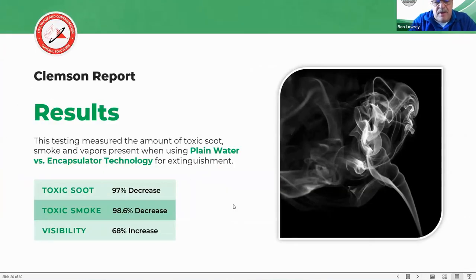After the testing, when they compared the results, they found that when the F500 was used, the soot was decreased by 97%. The toxins in the smoke were reduced by over 98%, and the visibility was increased by 68%.